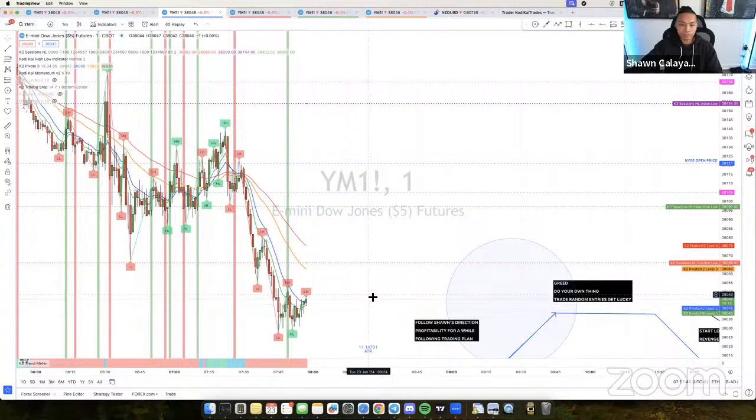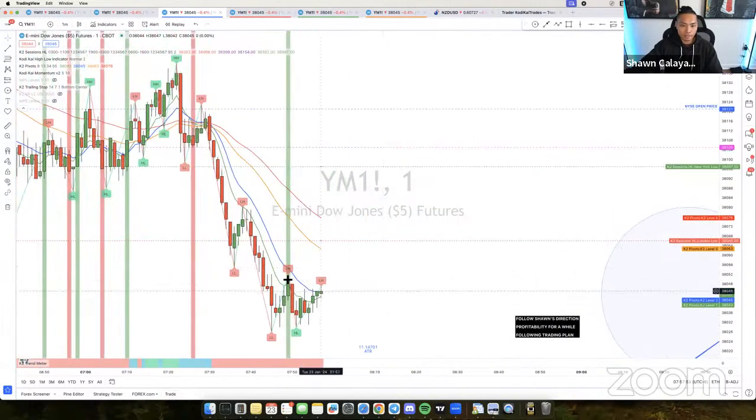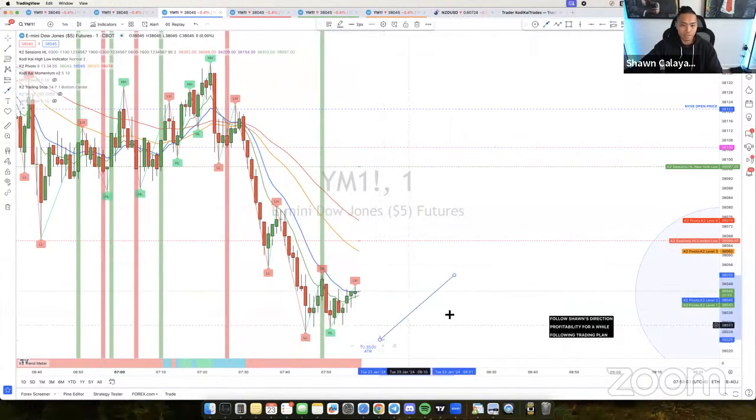All right guys, unfortunately there are no entries here for today, as you can see. There are no other V1 patterns that have come up. No V1 pattern here, no V1 pattern here. The volatility is extremely low as price goes sideways. You can see the ATR down here was at 11, and it's now at 10, so we're not really expecting anything to happen here.